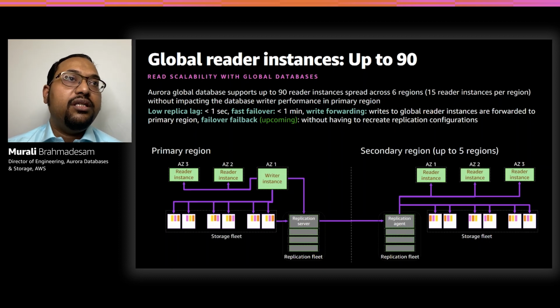And we have a new functionality that we launched earlier this year called write forwarding, where if your application connects to a reader instance in a remote region and issues a write, we transparently forward it to the primary region's writer instance, make the write durable, and bring back the results to you. So it is much easier for you to develop a global application. And we are working on failover, failback, so that you can fail over to a different region and fail back without recreating the replication configuration.